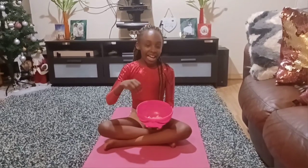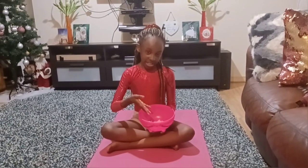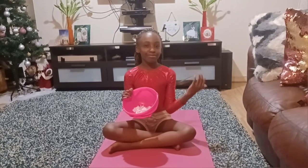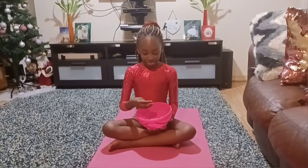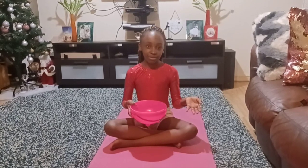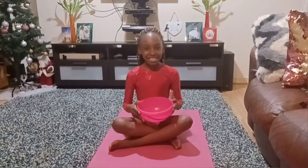Okay guys, so what we're going to be doing is one of us is going to be picking a piece of paper out of this bowl, and basically the pieces of paper have been written on A to Z, and the first one to do that pose that starts with the letter gets the first point, and then the winner will win a prize. So let's get on.